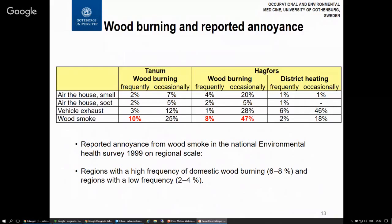And when we looked at different types of reported annoyance, this was a fairly big survey with several questions, but I'm just taking the ones that have to do with air pollution. We could see that the annoyance for wood smoke is much higher in the areas where we have a lot of domestic wood smoke for residential heating compared to the area where you have district heating. While you can see that for vehicle exhaust or problems airing the house due to smell or soot, the differences are not that big.